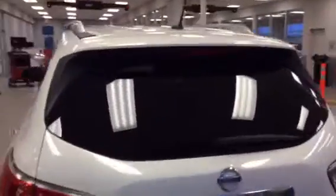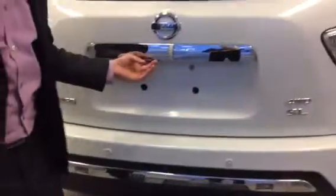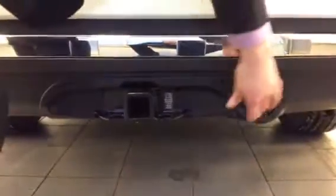Okay, so you have your sensors here, and that's going to warn you. It's going to beep at you if you're getting too close to something. You got the camera just underneath as well. You have your tow package and your light hookup just right there.